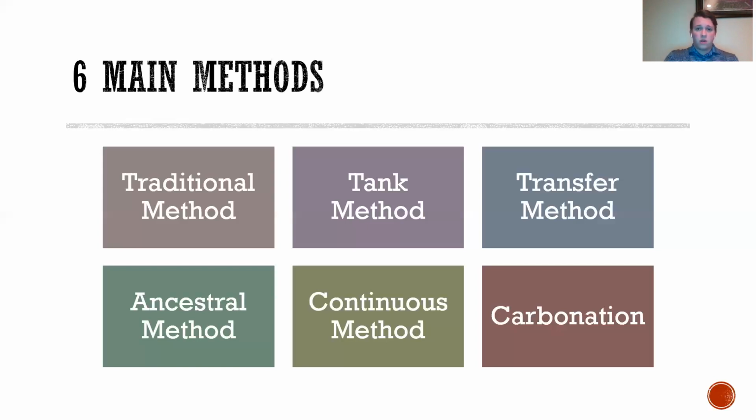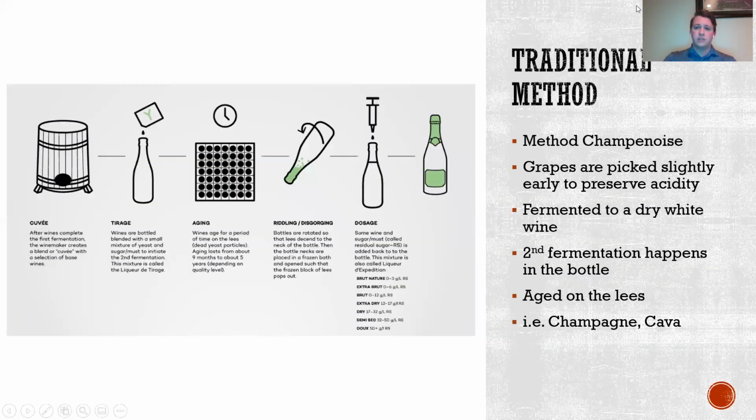The other 4 are what you're going to see just about everywhere. The first one is the traditional method, or méthode champenoise. This is the method that you're going to end up seeing champagne being made in. This is what you'll see cava made in, which is the Spanish version of champagne, essentially. It's not champagne unless it's made in the Champagne region of France. So cava is also in the méthode champenoise.